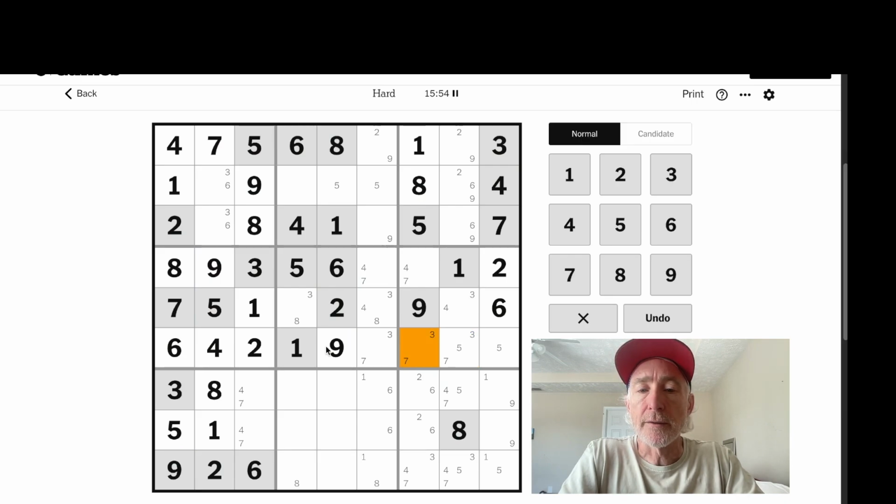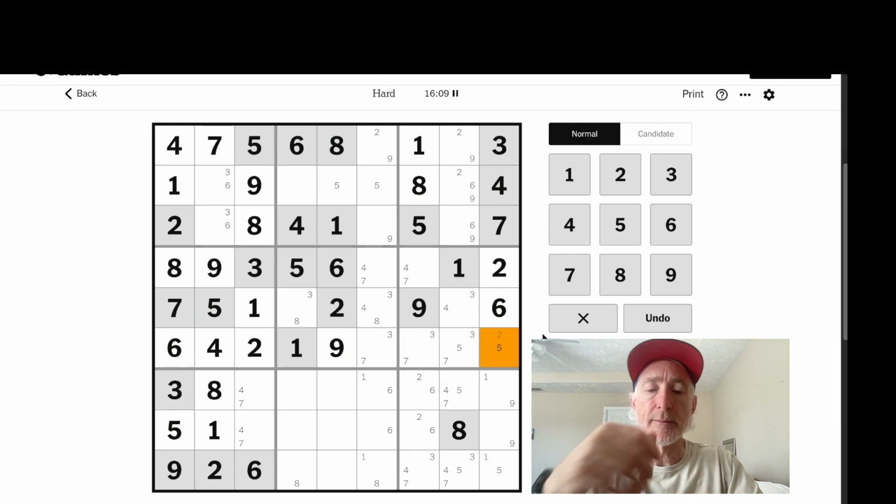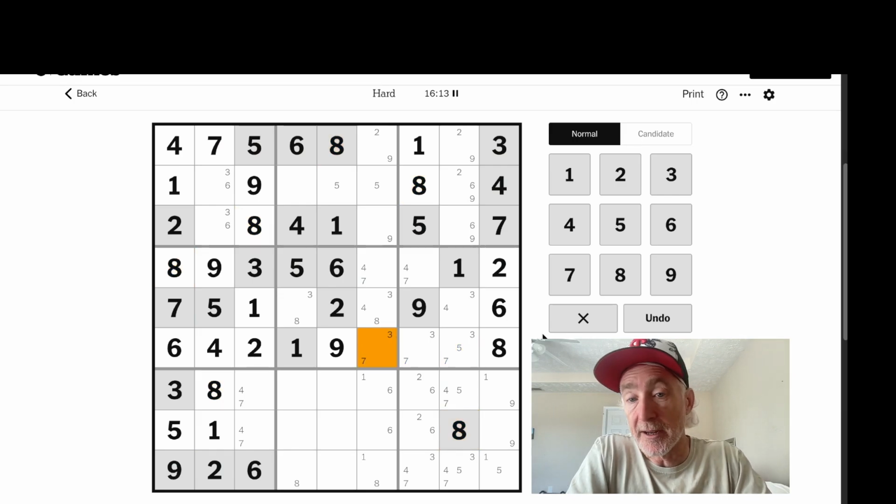What do we have? 3. So is this only a 3, 7? 1, 2, 3, 4, 5, 6, 7. It could be an 8. This has to be an 8 though. So actually this can't be an 8. And it can't be a 9. So this is 3, 7.